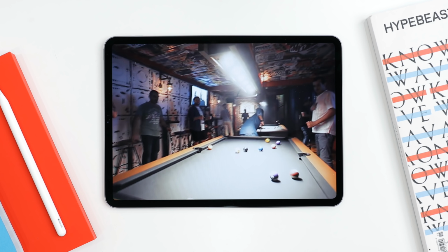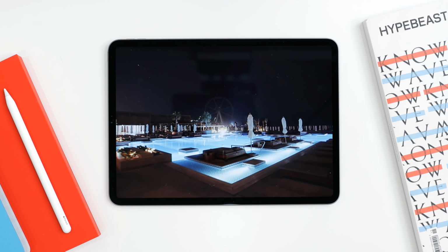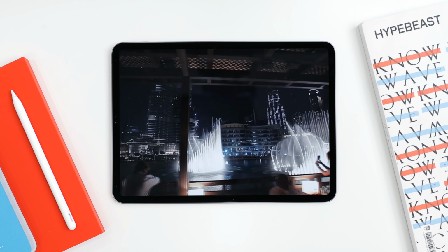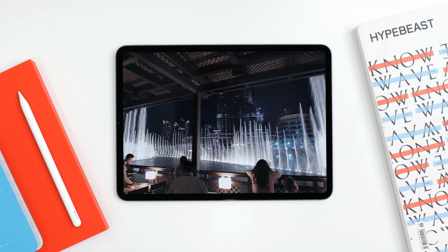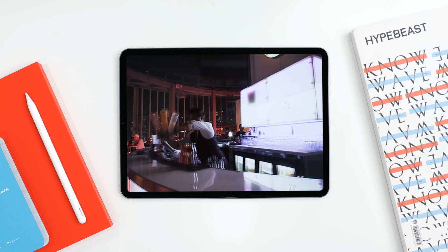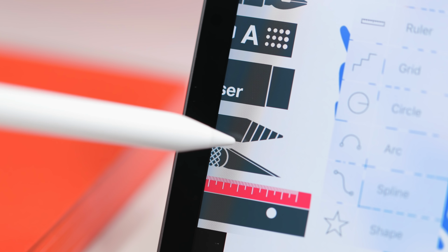The screen resolution on the 11-inch iPad is 2388 by 1668, and the 13-inch model has a resolution of 2732 by 2048. Last year's iPad already had one of the best displays we'd ever seen on a tablet, and this year is no different. You have P3 wide color gamut as well as a laminated screen, so it literally looks like a sticker on the tablet. But most importantly, one of the biggest things in my opinion is the 120Hz refresh rate, which Apple calls ProMotion, which just looks so smooth for scrolling and is very important, especially with the Apple Pencil.